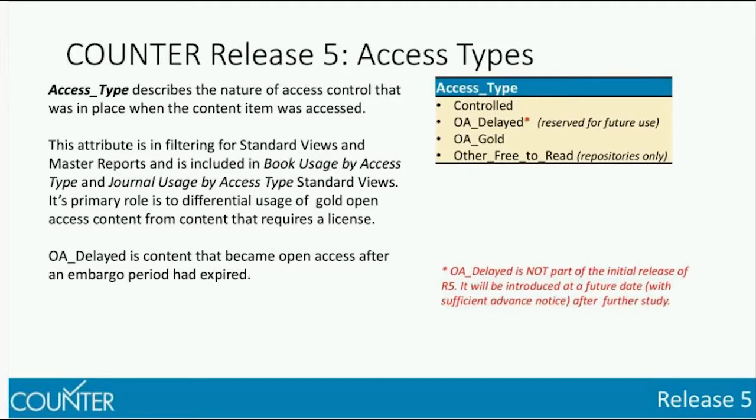Now, OA delayed is something I know a lot of librarians would like to see. And what we mean by OA delayed is content that becomes open access after an embargo period. So typically, perhaps it might be behind the paywall for 1 year or 2 years and then becomes open. Now, we wanted initially to include it in the release at the very beginning, but some publishers have difficulty in tracking and reporting on OA delayed. So although it's in release 5, it's there for future use. And once we have published release 5, we will be putting together another working group or a subgroup to really work on that in more detail, and that's something we will implement going forward.